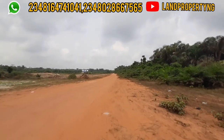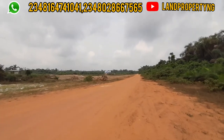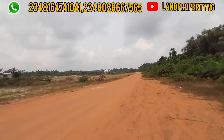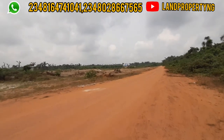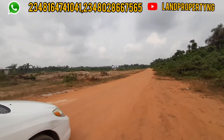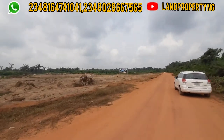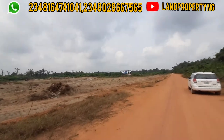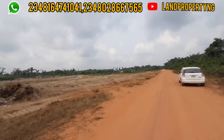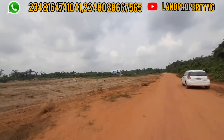You will agree with me that this location is hot cake. Imagine having a commercial plot close to the airport. Imagine having a land close to the airport. You can go for the commercial plot or you can go for the residential plot. For the commercial plot, it's going for 15 million naira for 500 square meters. For the residential plot, it's going for 12 million naira, and you can do a 30 days payment plan, or a 6 month payment plan or a 12 month payment plan.